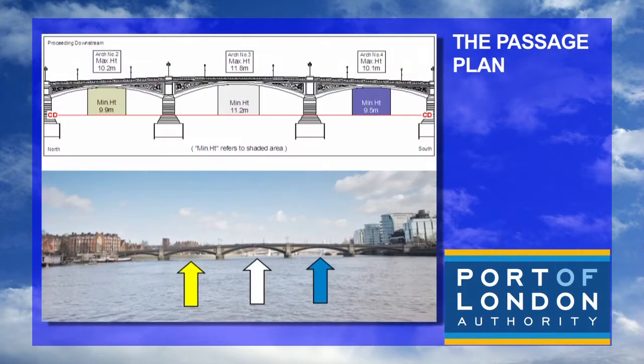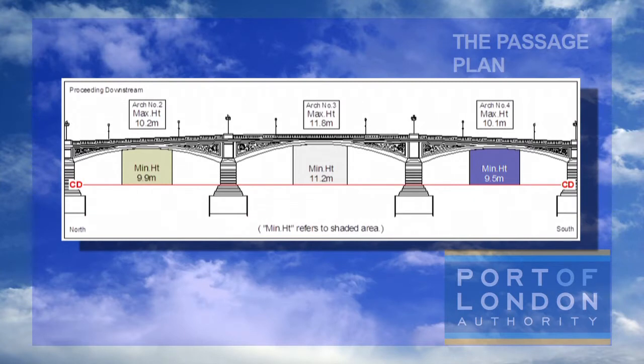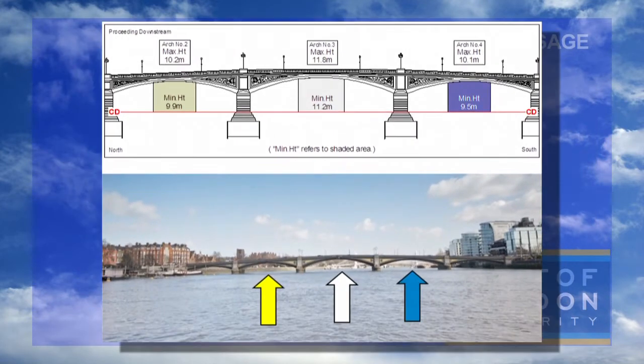Your passage plan also contains graphics showing you what to expect as you move downriver and what is in front of you. In this case, you'll notice a series of numbers on the top and another series of numbers in coloured boxes below. The numbers on the top represent the maximum height in the centre of the arch, and in this case arch number 2 has a height of 10.2 metres above chart datum, arch number 3 11.8 metres above chart datum, and arch number 4 10.1 metres above chart datum. Underneath, the figures represent the minimum height across the entire width of that coloured section. In this case, reading from the left, 9.9 metres, 11.2 metres and 9.5 metres, all above chart datum. There is also an accompanying photograph which emphasises, using the same colour scheme, which arch you should be going through.